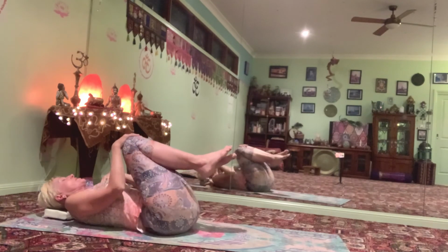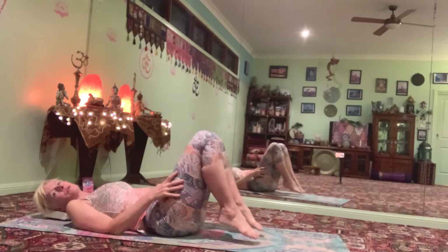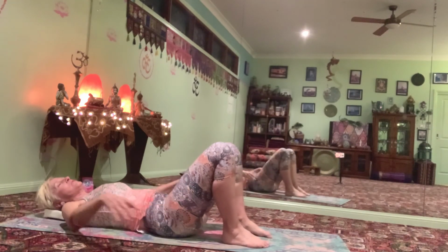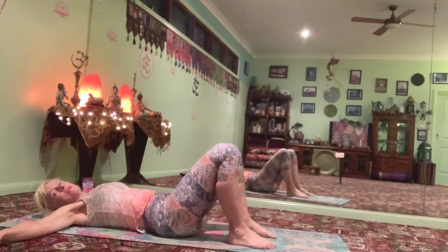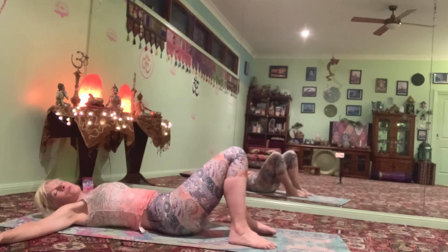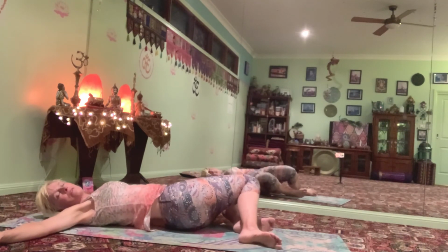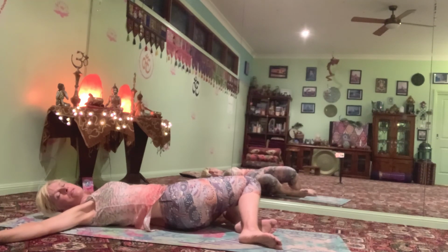And then coming back to center, and we'll just finish with the basic spinal twist, bringing the feet to the floor, hip width apart, arms to shoulder height, stretched out, breathing deeply. Exhaling, taking knees over to the right and your head gently over to the left. And just relax for a couple of breaths, in and out.